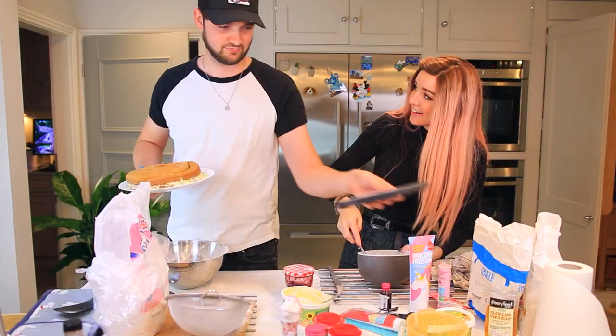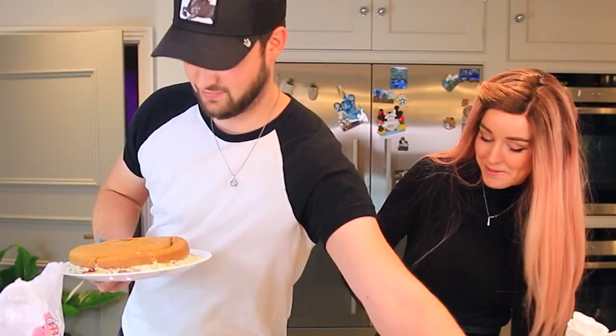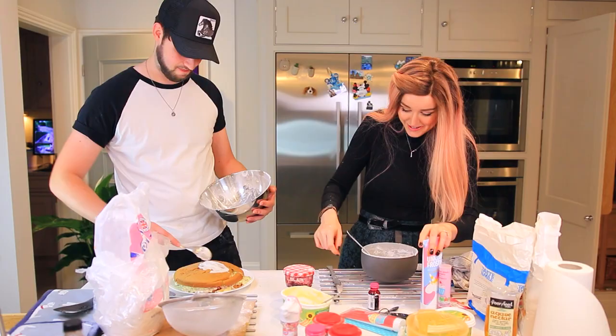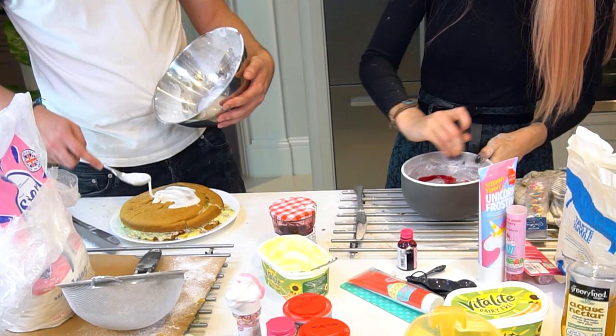You can just hide it. Let people bite into it. They'll be like, what the hell? Oh no, it's really hard to spread. I just put so much in. It's not going to be pink. It's going to be red.